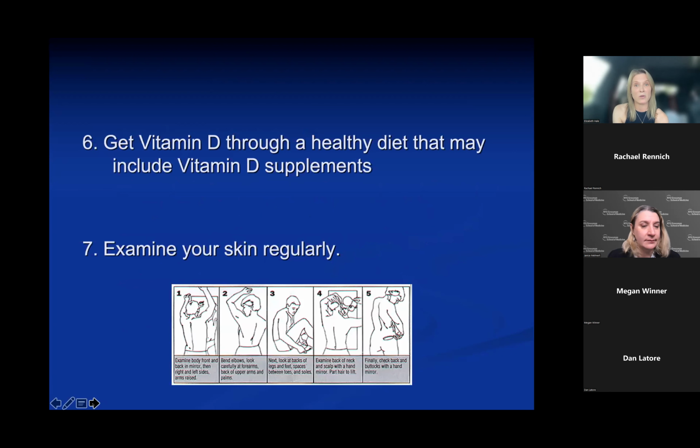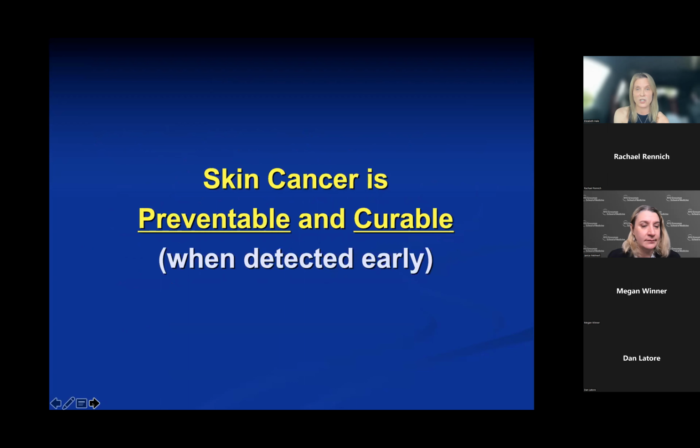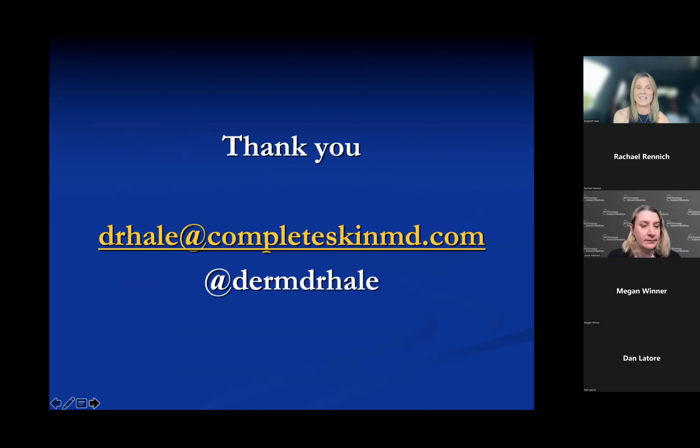You want to examine your own skin, be familiar with your moles, and if you notice anything new or changing, see a dermatologist promptly. Because skin cancer is the most common cancer. It's often preventable and curable when it's detected early. So thank you so much for your attention, and I'll take questions at the end.